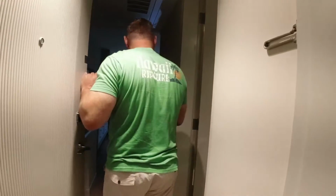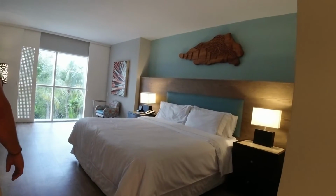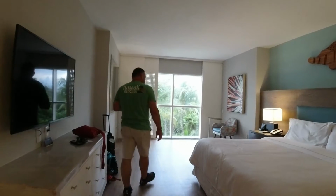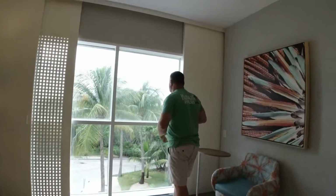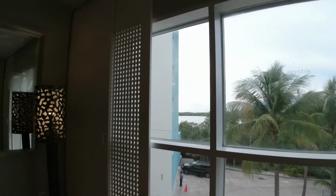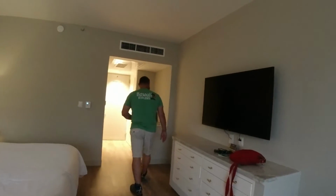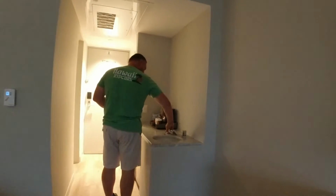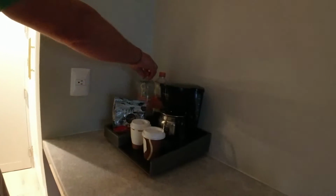All right, here is our garden view. Westin hotel room with a king size bed. Room looks pretty nice. Very spacious, comfortable. It's got a workstation. We got a garden view here of the lagoon and the other rooms. And TV, AC, all the normal amenities. You get a sink in the room. Just don't drink the water. Complimentary water, complimentary coffee and cups with a coffee machine.